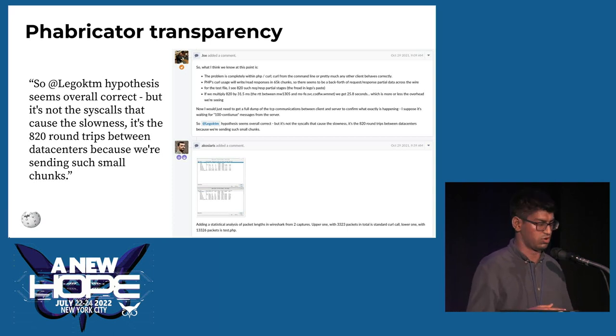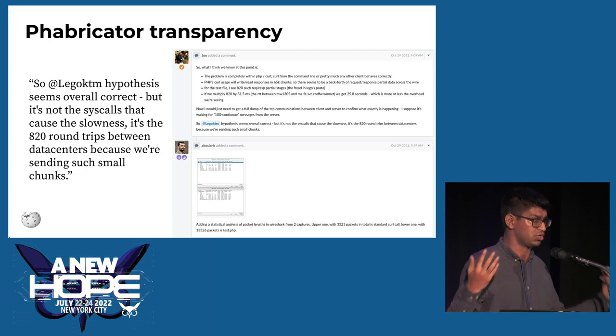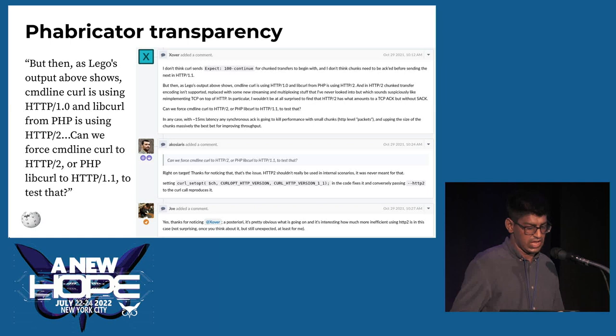And they did some more statistical analysis in Wireshark that showed this is clearly the problem. We're sending too many round trips and it's going too slowly. And then a volunteer who was following the ticket, and this volunteer has no server access, no access to private data, and probably doesn't have a full understanding of the technical architecture, was reading the ticket and following along. All of us who had been commenting so far had been doing so in a very verbose way where everything we were doing was written out.